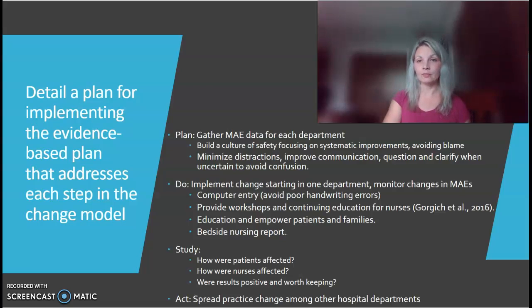At the end of the quarter, we will evaluate our data. We will determine how the patients were affected, how the nurses were affected, if these results were positive or negative, and if they're worth keeping. Lastly, if it's determined that these results are worth keeping, we will spread the practice change to the other hospital departments.